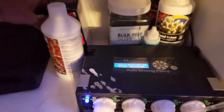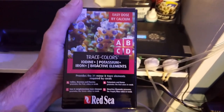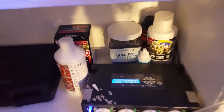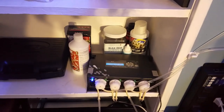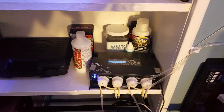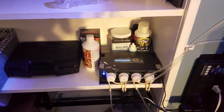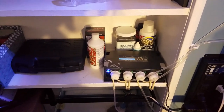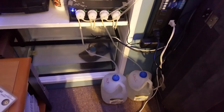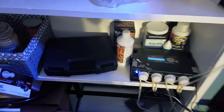Now, I just wanted to talk quickly. I've been using the Red Sea trace colors A, B, C, and D, and been following the Bulk Reef Supplies recommendations of 1 mL per 51 milligrams of calcium dosed. So I think it seems to be working. Everything seems to be happy. That's kind of when I started seeing things go a little bit better. Obviously, I'm going to have to do a longer term review, and I will keep you guys posted on how things go. Alright, I forgot I was still in the pro mode with the settings for the blue light.